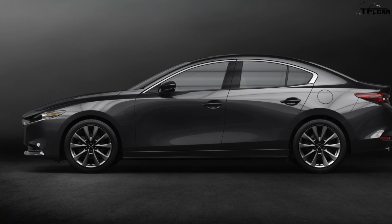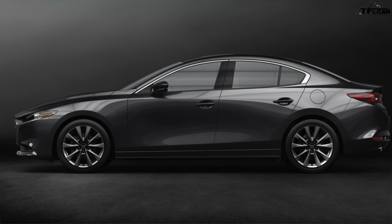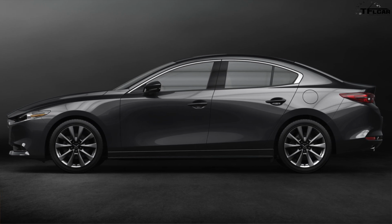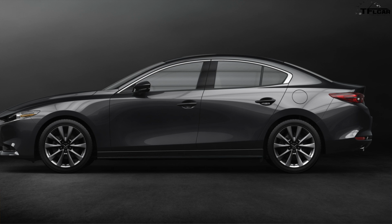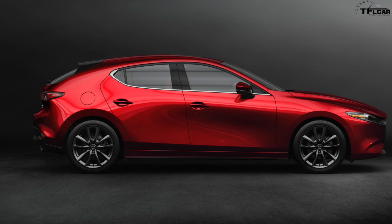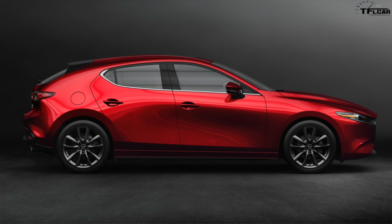The 2019 Mazda 3 sedan is 183.5 inches long, 70.8 inches wide, and 56.7 inches tall. It's no wider than the previous model, but it is 3.2 inches longer and 0.6 inches shorter in height. The wheelbase on the new model is 107.3 inches, which is an inch longer than the old Mazda 3. The hatchback's dimensions are nearly identical to the outgoing model, except it's also 0.6 inches shorter in height.